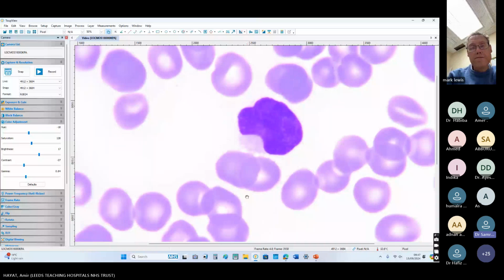PCR ABL1, NPM, FLT3, so translocation 8;22, translocation 15;17, MLL rearrangements.